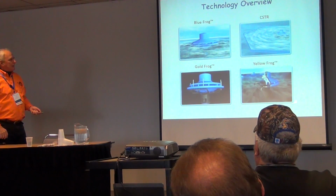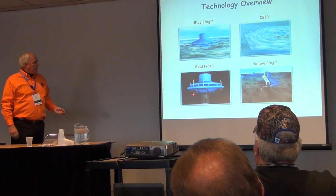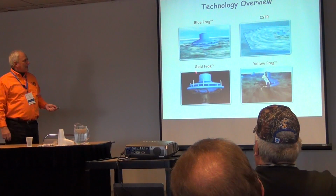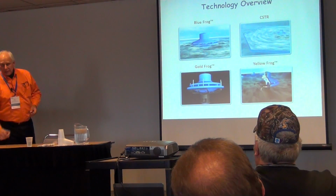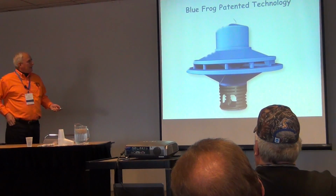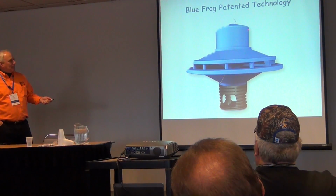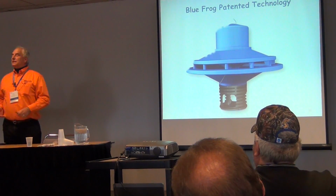Now, you also need to have an aerator. So we have a standard aerator, and we also have a way of clarifying the water. We call it a gold frog, and I'll show you that in some detail. This is the basic unit. It weighs 600 pounds. The floating line is right about here. There's a 3-horsepower motor in there, and it moves 7 million gallons a day of water.